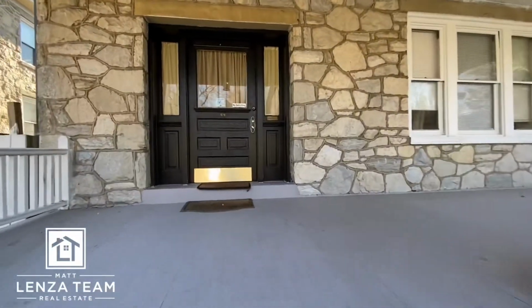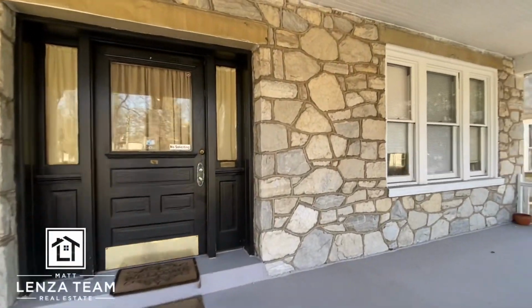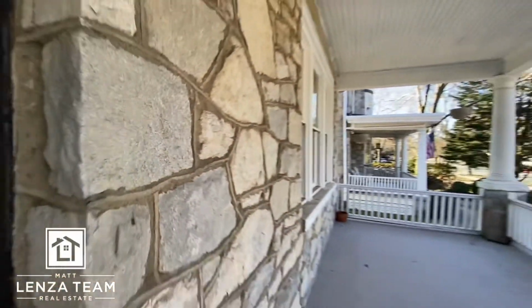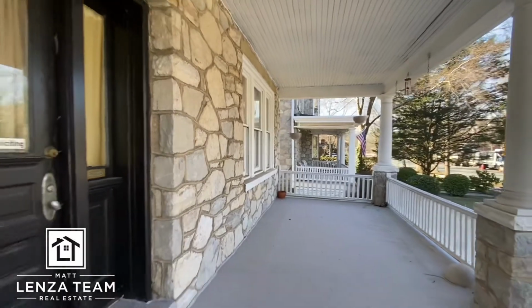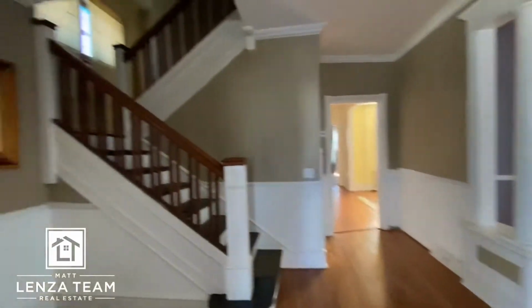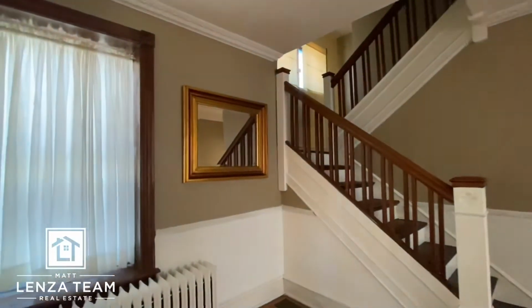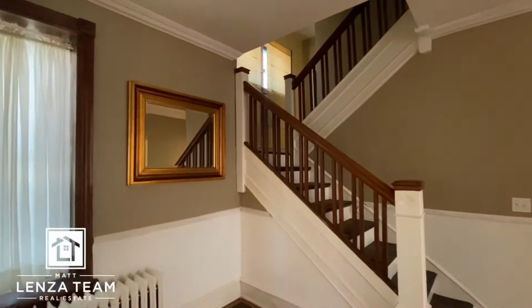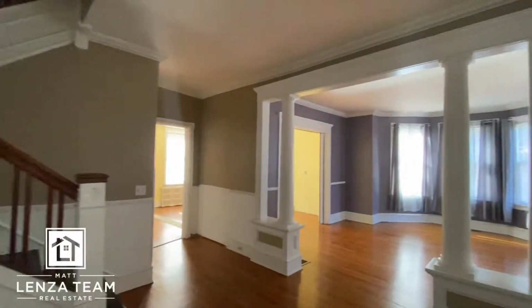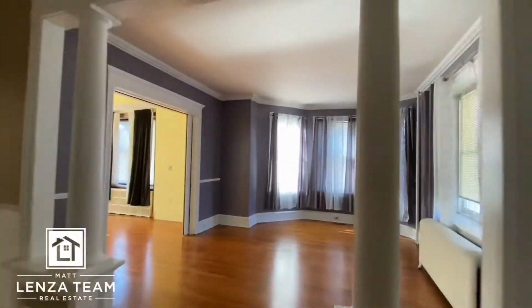So big front porch. Looks like the stonework was repointed. And then look at the size of this. Fantastic porch. Let's get inside. It's still chilly out. Oh wow. Woo! That is awesome. They don't build them like they used to. Holy cow. All right, let's take you around.